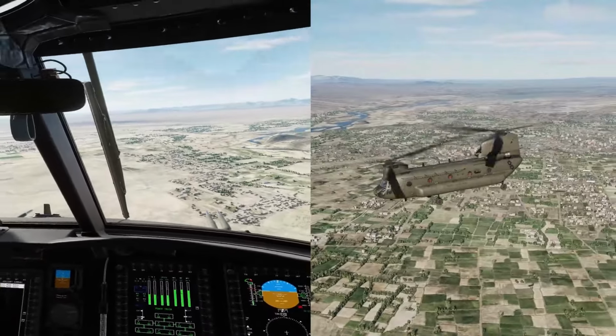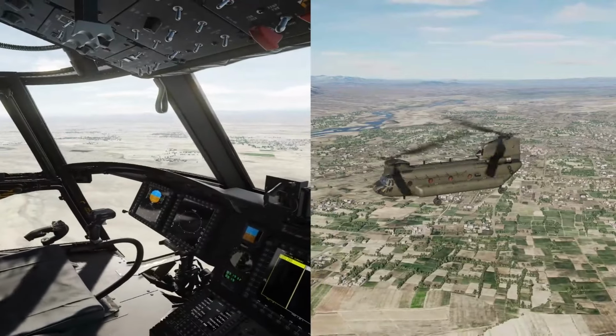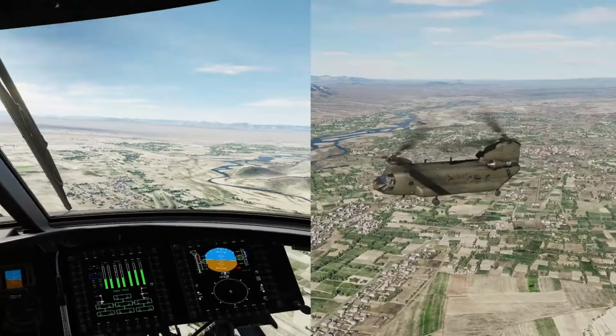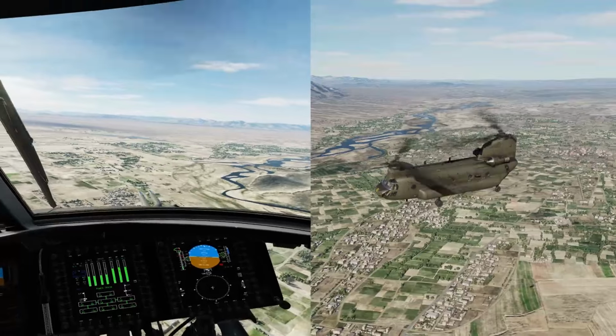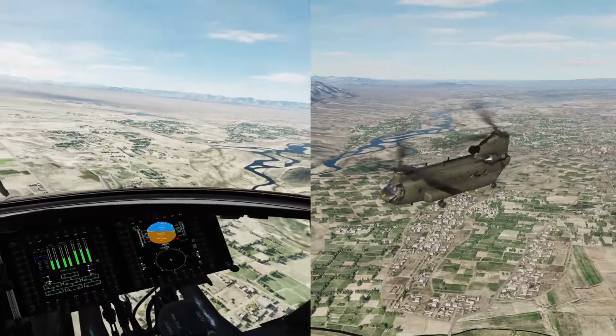There definitely are some areas of the Afghanistan map that look really good, and some areas are kind of meh, but it's early access again, so if they could get some of the areas that are kind of meh at the moment up to where some of the other areas are, it'll be pretty impressive, because there's some areas that look really good.